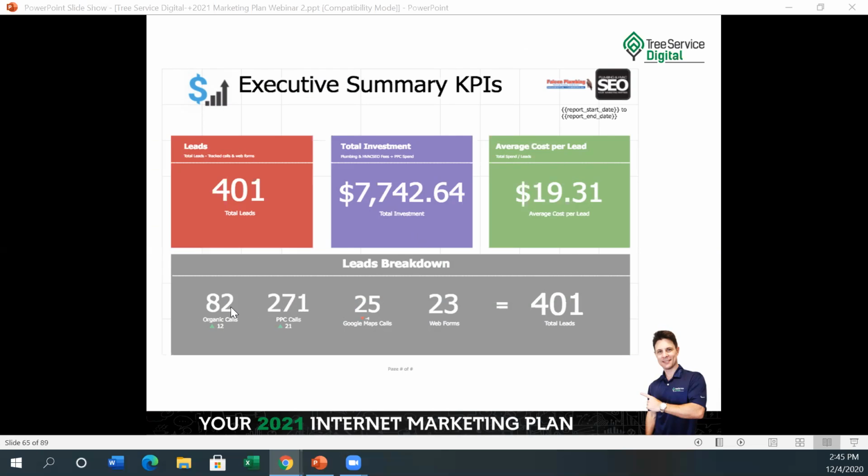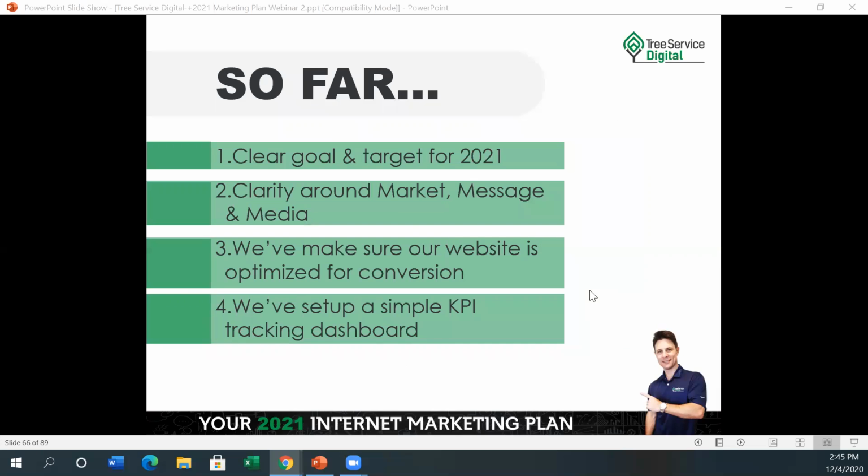And then you can break down the leads as well, like how many came from organic, pay-per-click, web forms, total leads. Those are your key performance indicators right there. So make sure you know those, because it helps you do every other part of your business and build on every other part of your business. It really helps you get that snapshot and get clear on it.